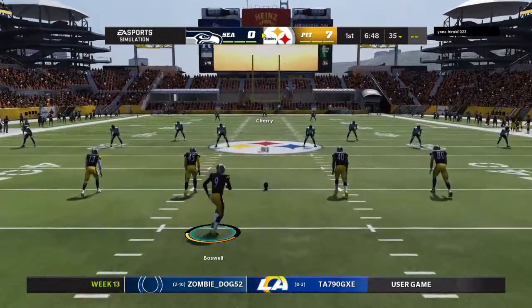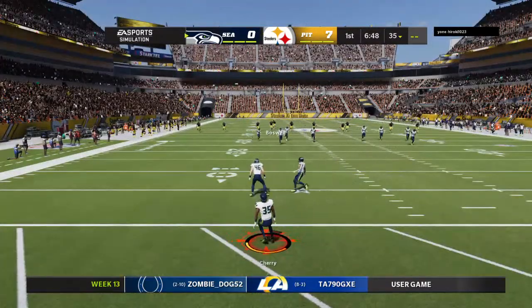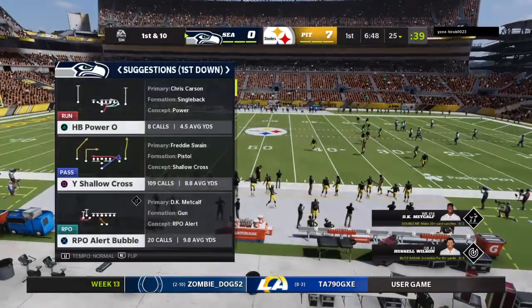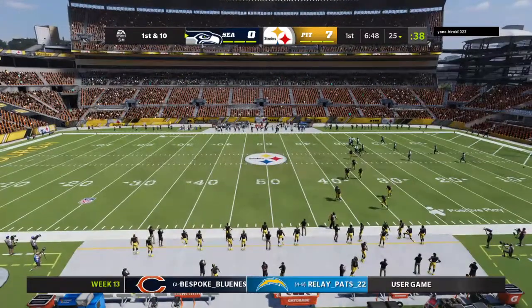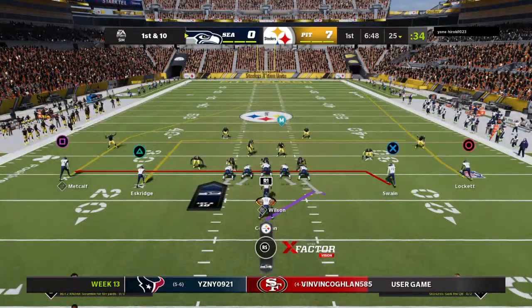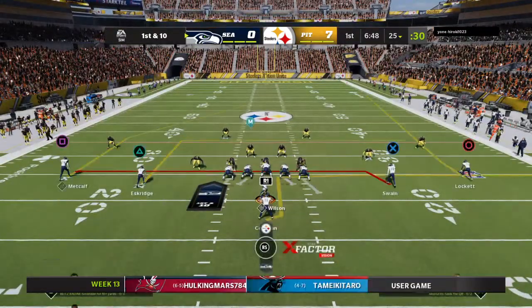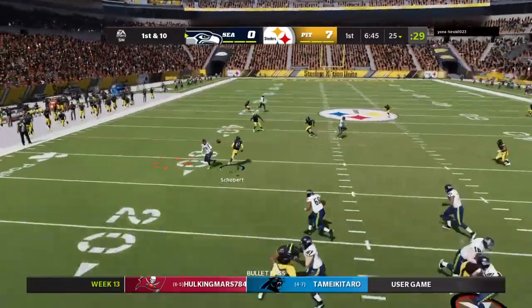Boswell now to kick it away after the touchdown. Coming to the line here to begin their next drive, the Seahawks offense. They had the interception last time. It led to the opening touchdown. So now 7-0 the score as they start 1st and 10.